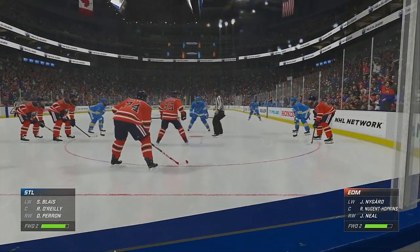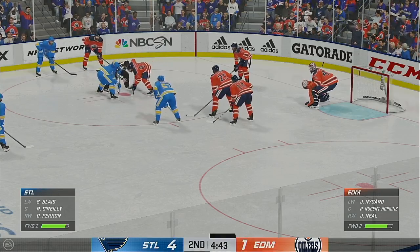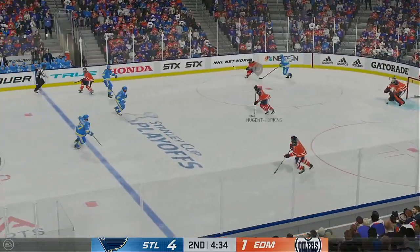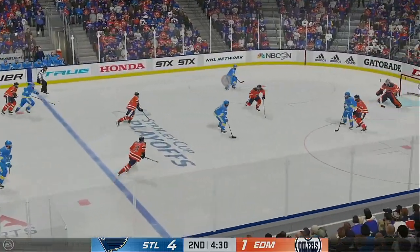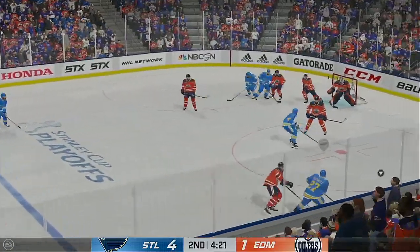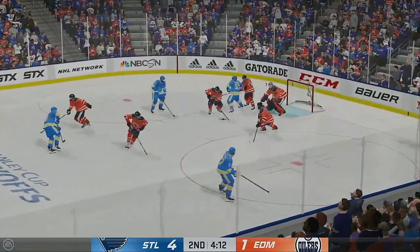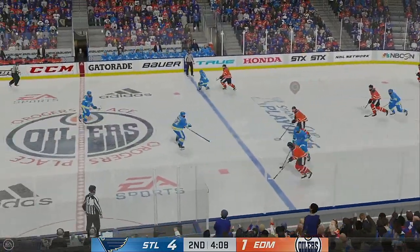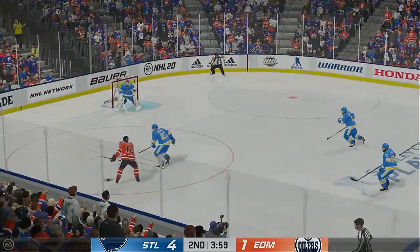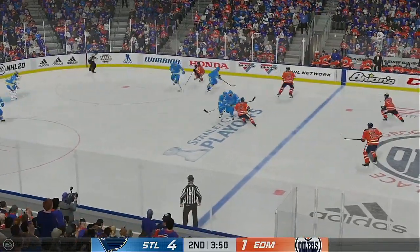Edmonton's had plenty of good looks offensively, but they have been snake-bitten as they trail late in this second period. And as the puck is dropped, they win the draw here inside the defensive zone. St. Louis gains control of the puck. Comes up with a stop. Gains control of the puck here at the blue line. Oh, smart heads up play to poke that one away. Sends a pass over. Unleashes a cannon. Makes the save on the slapper.